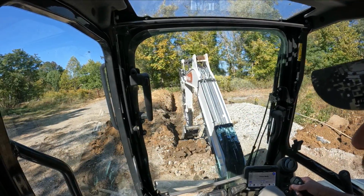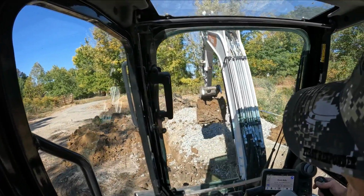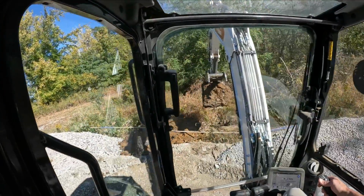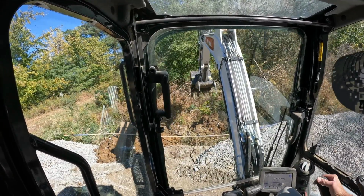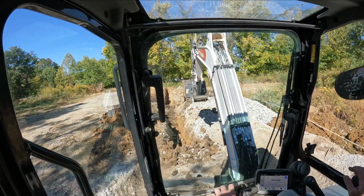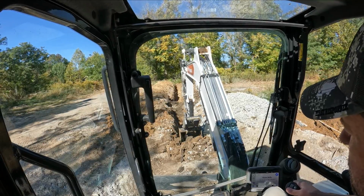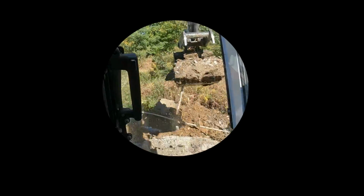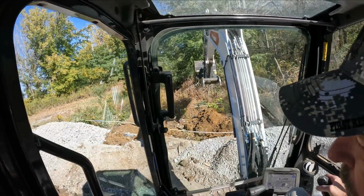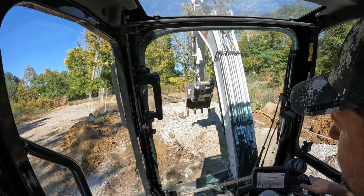Hopefully the dig gets better from here, man. Oh my goodness. I should have pushed this 3-inch stone over just a little farther. See what surprise comes up here. Yeah, it's an internet line or a power line from the mobile home. I hope I'm not sitting on another concrete slab.